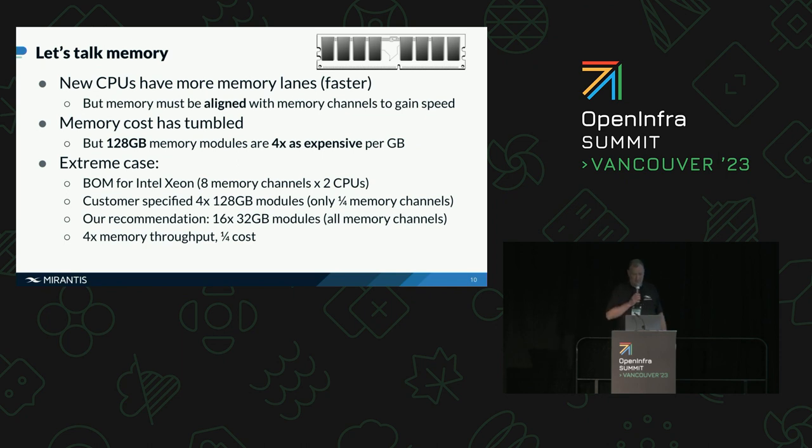Looking at memory, again, prices have come down. But one thing that really has met my eye is that the customers tell me we want to standardize on 128 gigabyte modules. So instead of putting enough modules for all memory channels in there, they say, okay, we are just putting enough 128 gigabyte modules in there to meet our performance target or our memory target. So compare these two scenarios.